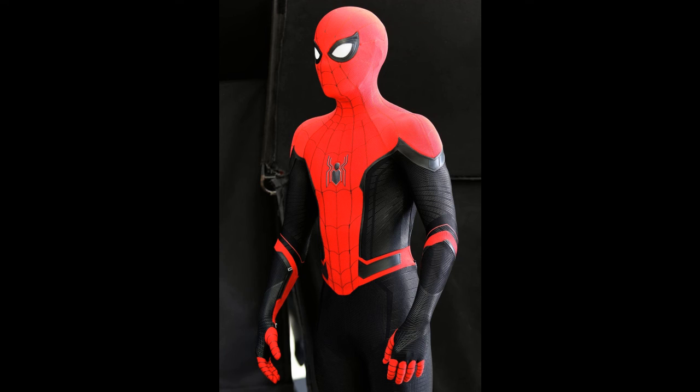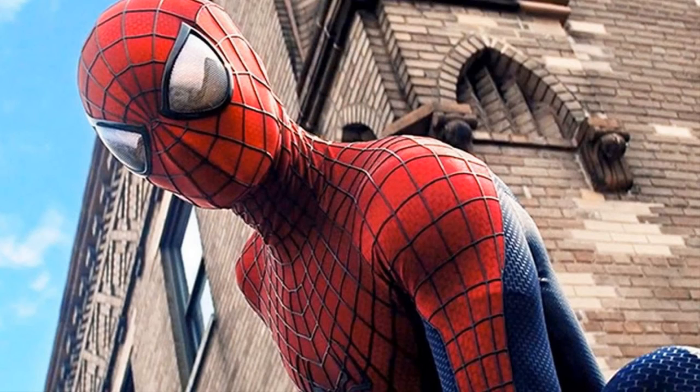So, coming in at number 2 is the Amazing Spider-Man 2 costume. Okay, this was really a struggle. And yeah, even though, like I said, I prefer the Amazing Spider-Man 1 suit for that series, I still can't deny the fact that the TASM 2 suit on its own is just perfect.